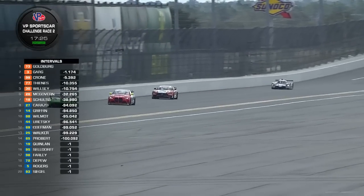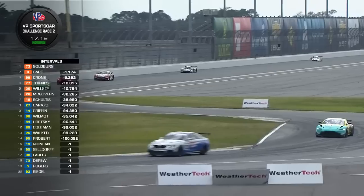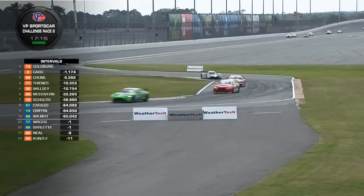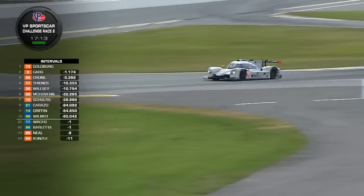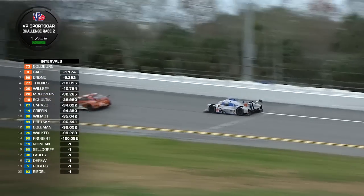Just over a second there was between the 2 leaders as they came across the start-finish line last time around, and ahead of them another string of GSX cars that they're going to have to negotiate. Is that going to give Bijoy Garg an opportunity to catch right up and maybe challenge Dan Goldberg?